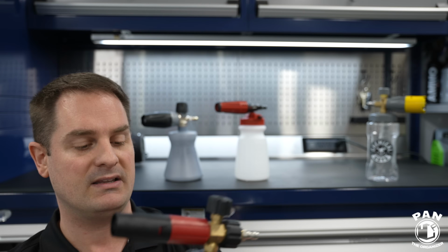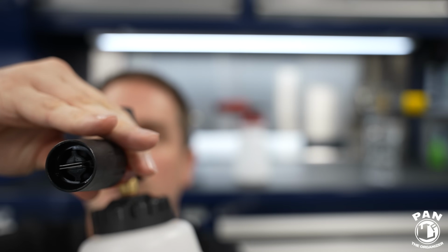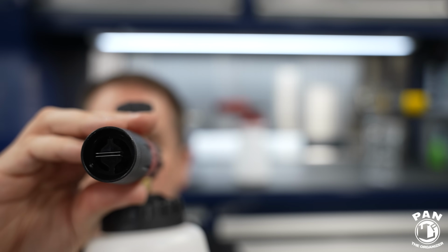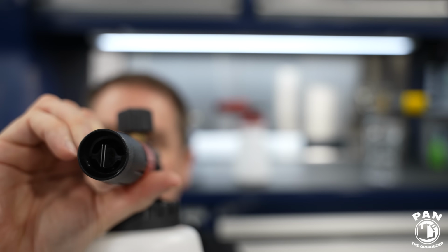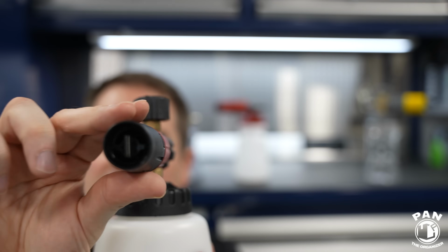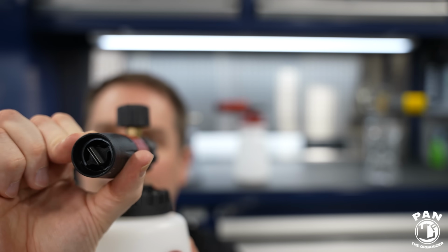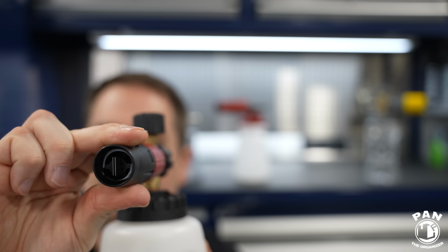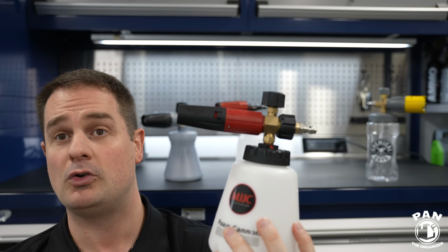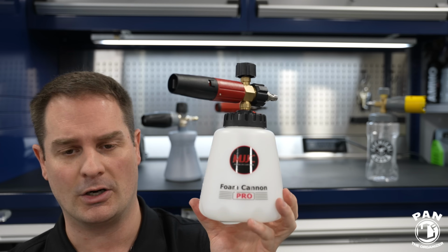Of course, the more obvious one being the Chemical Guys. This one here in the front has a dual stage setup. If you twist the first red part, you can see that's the horizontal fan, for a horizontal spreading. Then if you twist it the other way, you have a vertical fan. And with the black part in the front, you can adjust how wide that fan is. So they all at least have the adjustment to control how wide the fan is, but some of them, like the MTM PF22, let you choose a vertical or horizontal one as well. The weight of the MJJC Foam Cannon Pro is 537 grams.